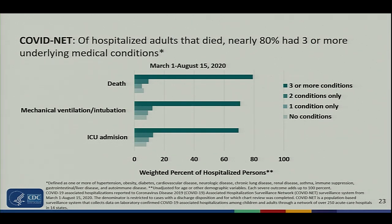This figure shows a number of conditions by outcome: death, need for mechanical ventilation, or ICU admission, with each outcome adding to 100%. Of hospitalized adults aged 65 years and older, nearly 80% had 3 or more medical conditions, and approximately 70% of adults requiring intubation or ICU admission.